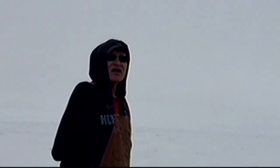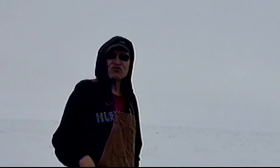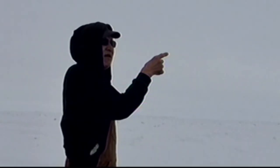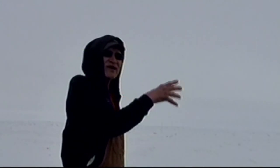Point Barrow right here. Nubuk, we call it Nubuk. That's the Inupiaq word for it. It's always been Nubuk for over 2,000 years. We had Inupiaq living here for over 2,000 years because they were whalers. This was the largest settlement because they were whalers here. The people in the back lived here because they were closest to the whale when they're migrating north in the spring and migrating south in the fall.